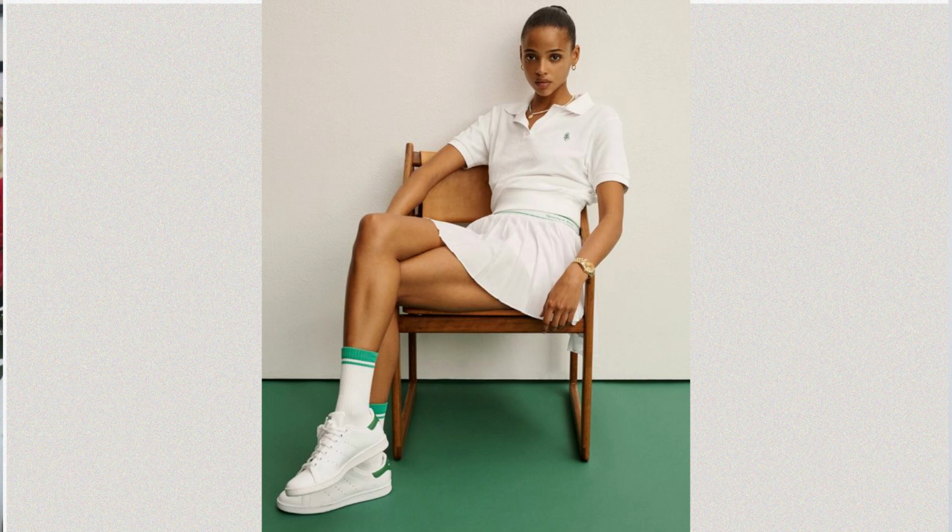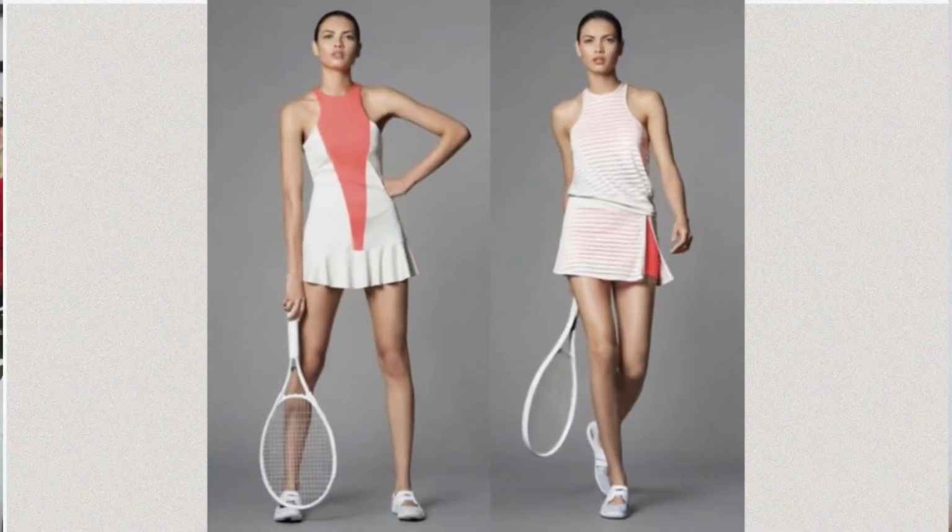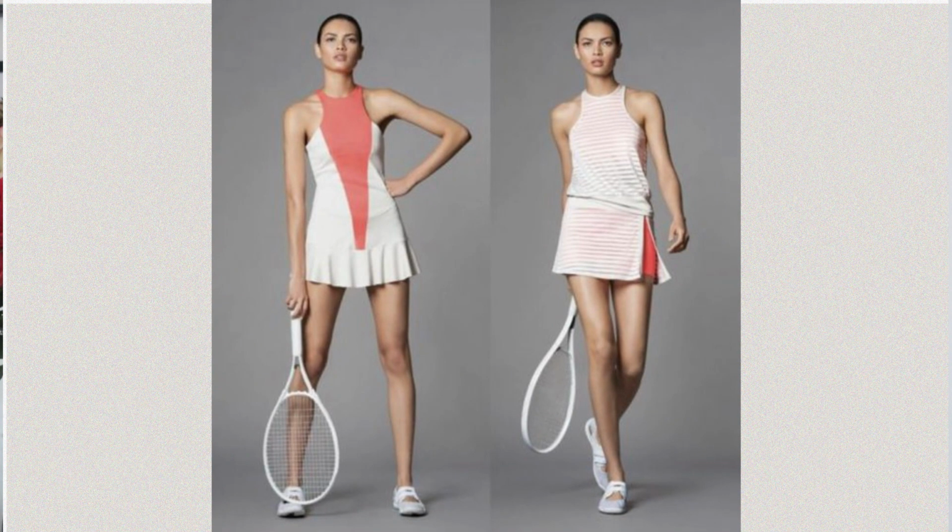Even if you go for a color like pastel yellow, it can be really nice. Overall I would say lighter colors are more feminine, more womanly, so lighter colors are great. But you can obviously mix colors as well. You can go for a red blouse and a white skirt.